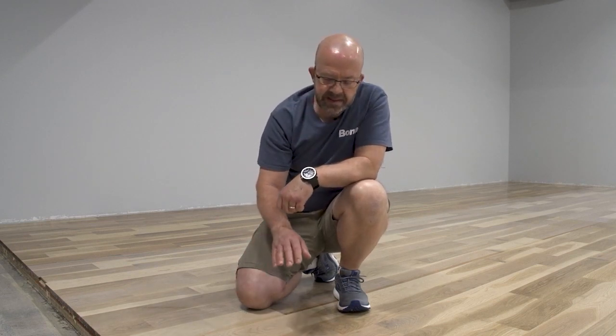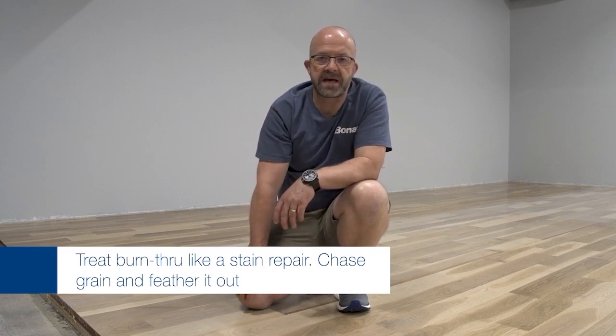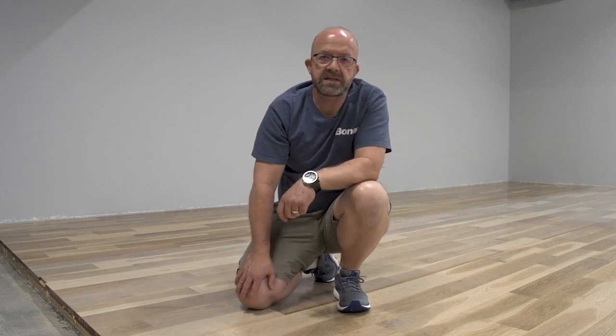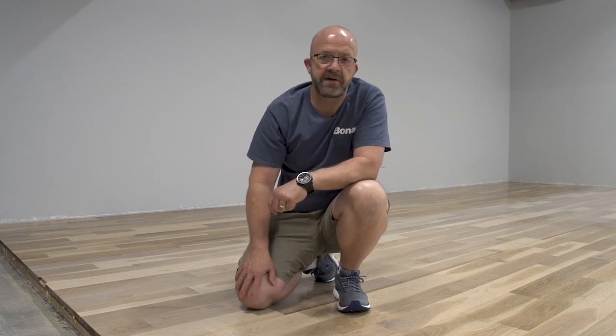So in repairing these, as we find these in the floor, what we would have done is, again, treat it just like that stain repair. So we could take our, maybe lightly scraping, but probably just our sandpaper, 120 grit or whatever you finished with. Sandpaper, slightly chase the grain with that. Chase the grain with your maroon pad a little bit. Take a little bit of the sealer, pour it in those areas, and then take your fine brush and feather that out into the floor, even chasing the grain a little bit with that sealer touch-up application. And those should be completely unnoticeable then if you treat them like that.